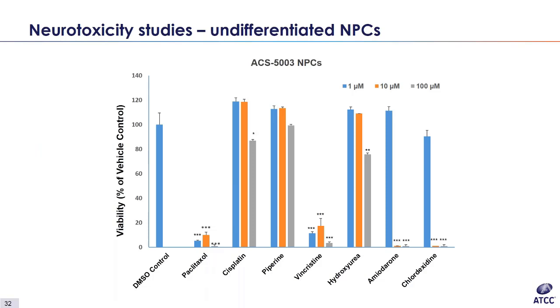The cells were treated with compounds for 2 days after plating in ATCC neural progenitor cell expansion medium. They were treated for 2 days with 1, 10, and 100 micromolar concentrations of each drug. And then they were incubated with a resazurin-based viability assay for 6 hours. This figure shows the effect of several potential neurotoxins on the ACS-5003 neural progenitor cells. So we treated the cells with amiodarone, which is associated with peripheral neuropathies, chlorhexidine, an agent recently identified to be neurotoxic to neurons, SH-SY5Y cells, and Schwann cells, and the acute and chronic toxicant digoxin.